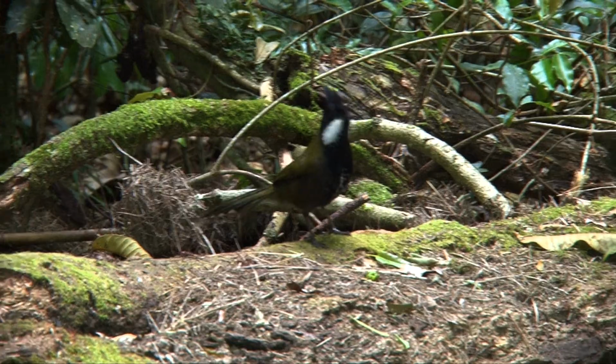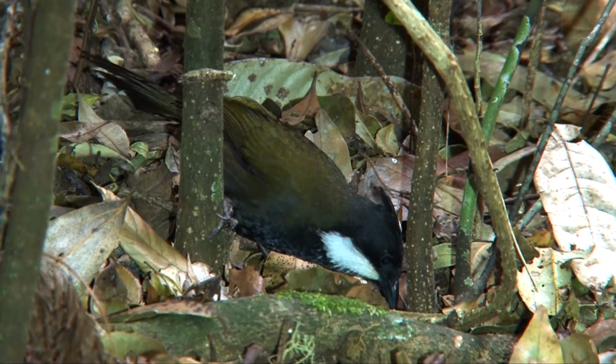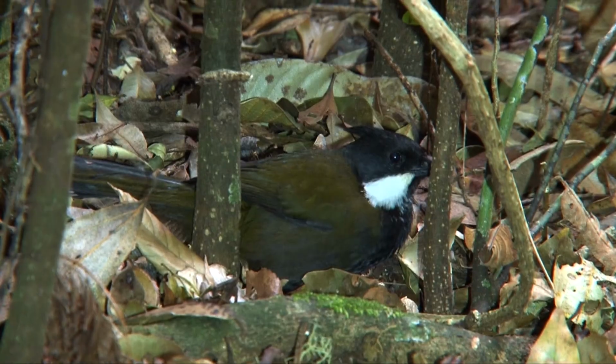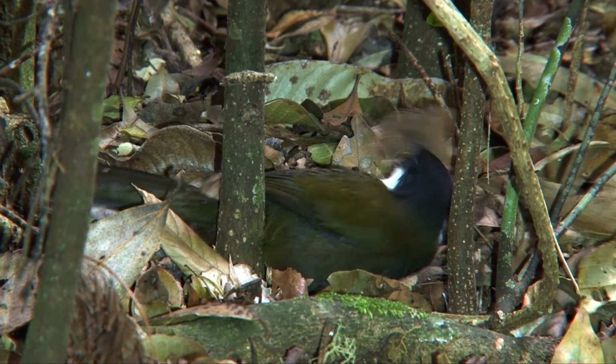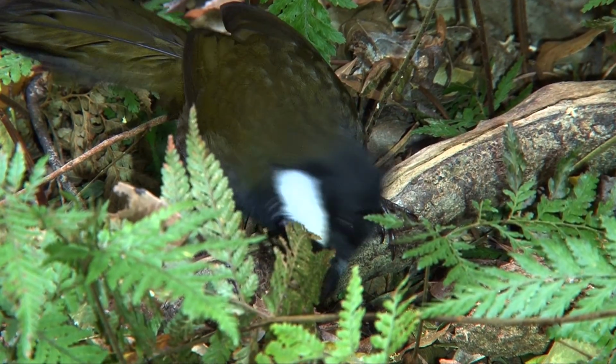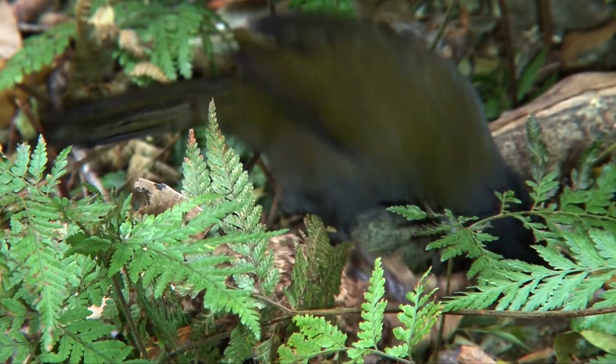Mostly heard rather than seen, due to its totally camouflaged green plumage. The unusual feature of this call is that it is often performed by 2 birds calling in unison, with one bird contributing the first part of the call and another giving the second part. This was a Lamington resident.